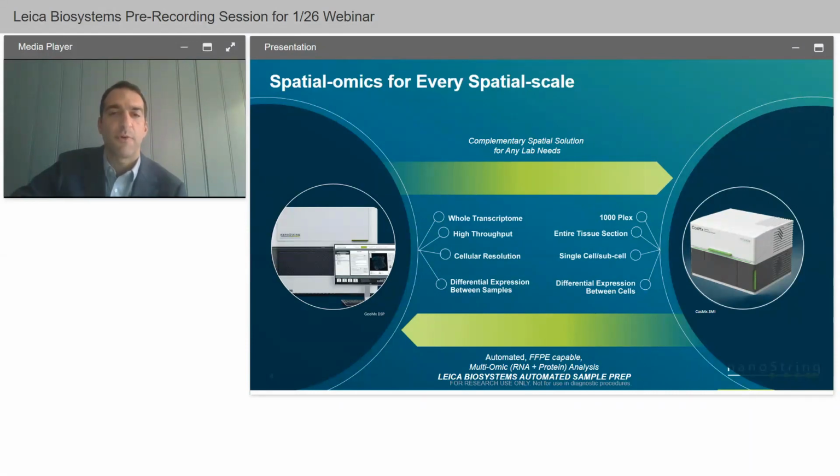And so this is just really summarizing our spatial portfolio as it stands today. Both our GeoMx Digital Spatial Profiler, as I mentioned, for doing whole transcriptome and a higher throughput multicellular profiling. And this is really important for when you want to understand the difference in expression of spatial or functional structures across a large cohort of samples. And then that's complemented by our CosMx Spatial Molecular Imager, which allows you to look at up to about 1,000 plex currently, but at both single cell and subcellular resolution, and therefore giving you a finer granularity of resolution for understanding not only the cells that are present, but also the expression level of different targets within those individual cells.